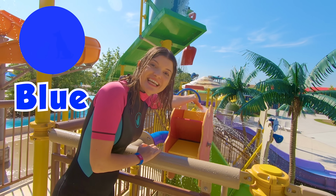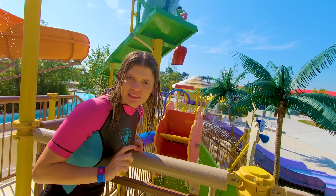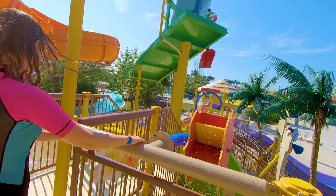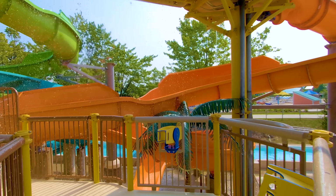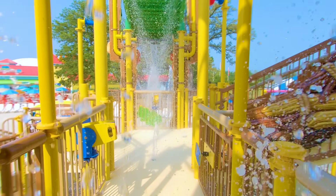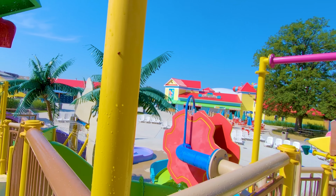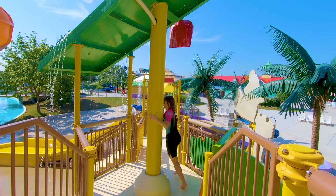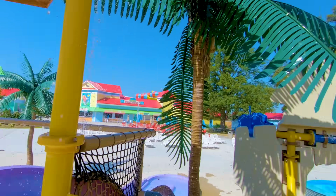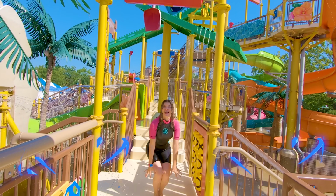This is a blue faucet! And let's try to push it to go faster. Ready? Whoa, whoa, whoa, whoa! Hurry up! Woohoo! The red bucket is gonna spill down!